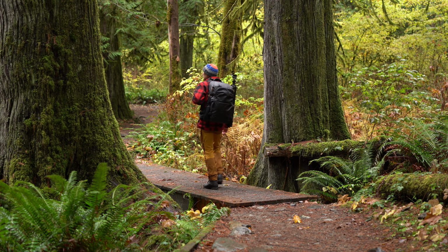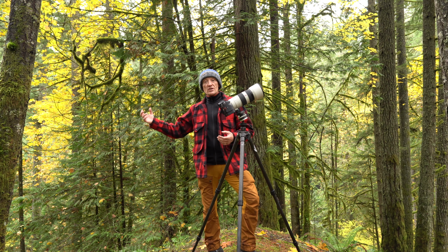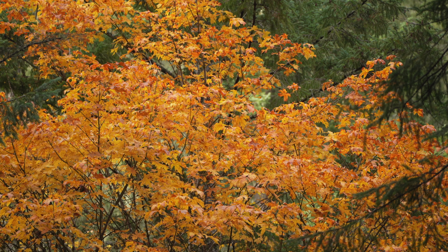So we tried for a few shots down there, hopefully we were successful. Now it did start to rain, it rained quite a lot, so what we decided to do, we're actually heading up above where the water is, so we're a lot higher up, we're near the tree canopy now.